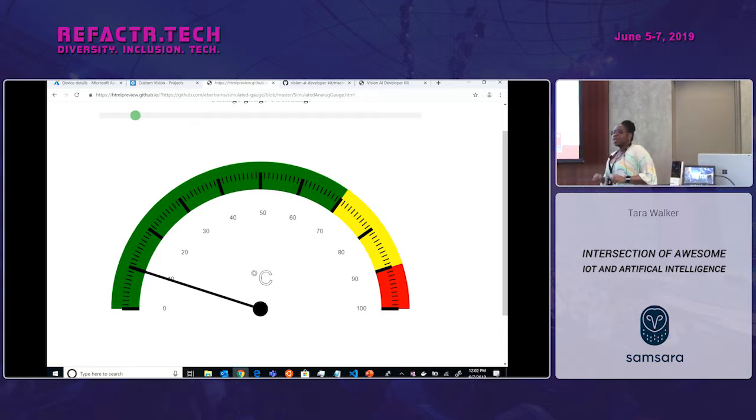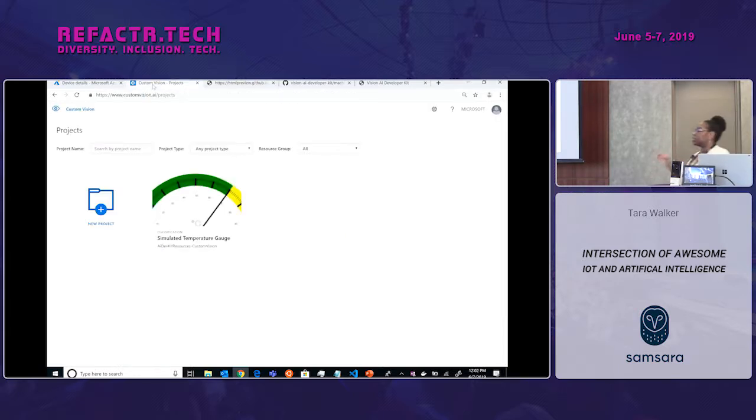So, usually what you would do based upon having all of this is you would have to do all this hyperparameter tuning, do all this stuff, right? We have an Azure thing called Custom Vision.